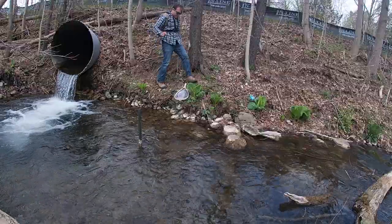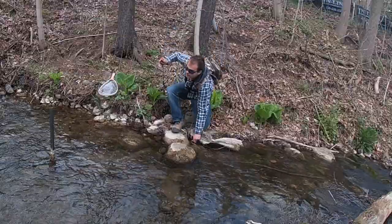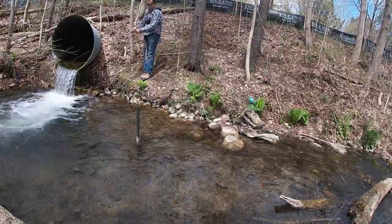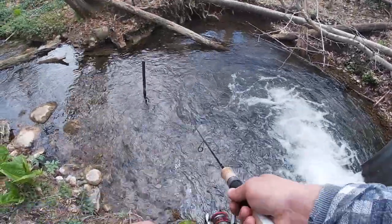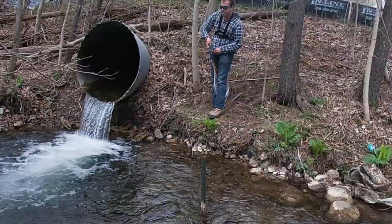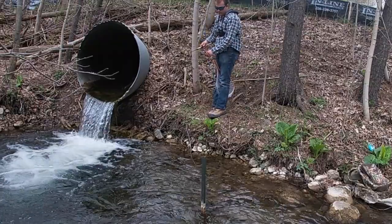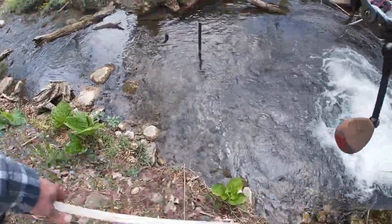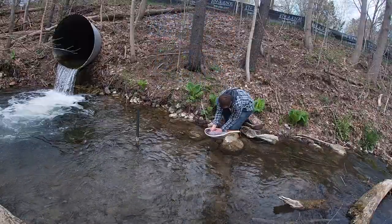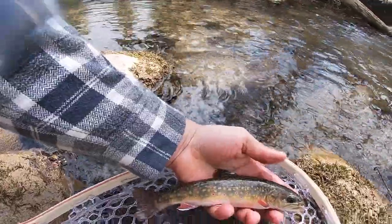First one of the day, guys. There he goes. I'd say he's about a solid 8-inch, maybe even 9-inch brookie.